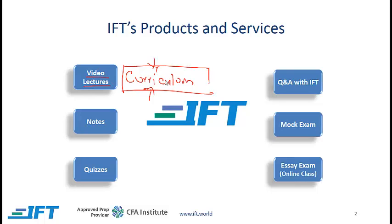I would say that reading the curriculum, or at least going over most of the curriculum at Level 3, is essential. Now, what will help you here is that at Level 3 we have much fewer readings compared to Level 1 and 2, and also the volume of material, the number of pages, is much less than Level 1 and Level 2. In fact, the number of pages in the curriculum is not that much more than the number of pages in some of the leading prep provider notes. So at the end of the day, the exam is based on the curriculum, therefore you must cover the curriculum, and I'll talk more about this later.